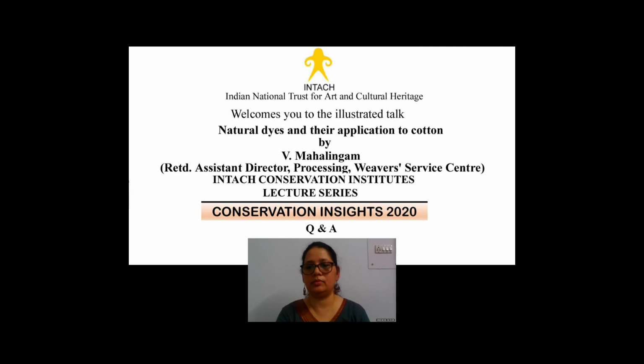Next question is, what can be used to fasten the color for turmeric? It has very poor fastness property. When you dye with turmeric, light fastness is very poor. Washing fastness is also poor. But if you just treat with this banana stem extract, to some extent the washing fastness can be increased. But it is not advisable to go for it because it has poor washing fastness as well as light fastness. So you go for other yellow colors which are a little faster than turmeric, like myrobalan, leaf galls, this rind.